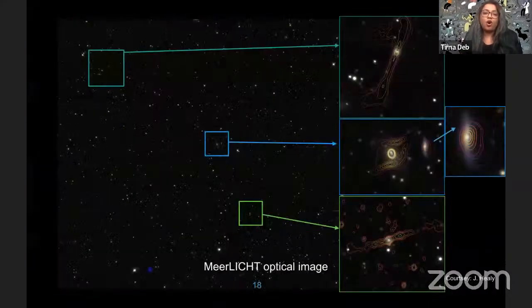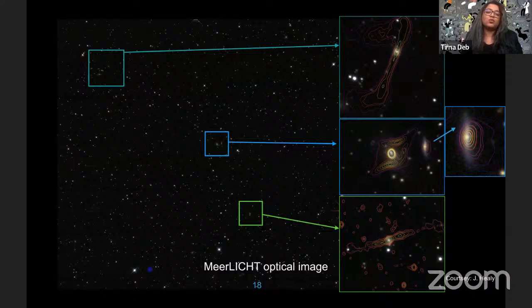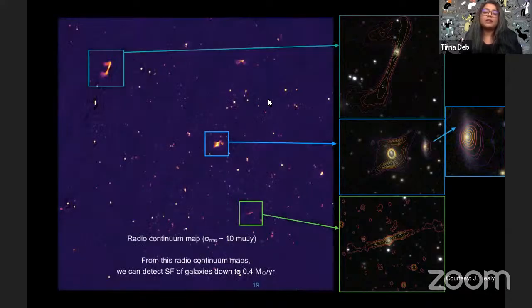And here is the optical image of the imaged volume in MeerKAT. Though the optical image doesn't look that interesting, if we look at the right, we are looking at the radio continuum and things get more interesting, especially the central BCG, which is called the kite source. And right next to it, we see JW100, which has a very nice tail in the radio continuum. And there are many more interesting sources in the radio continuum. I'm not working on the radio continuum data by myself, but from the radio continuum maps, we can detect star formation of the galaxies down to 2.4 solar masses per year.